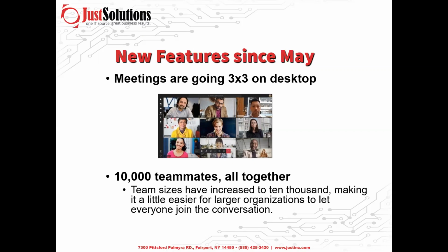Part of the reason they didn't do that is because this is the number of live video feeds, and that can really cause performance issues too. But people are asking for bigger grids, so they're adding them. So they gave us 3x3. They're rolling that out. We're in the middle of that rollout. You may not have it yet. You may have to tell your Teams to update, but it is coming to everybody.